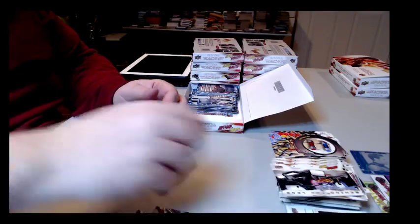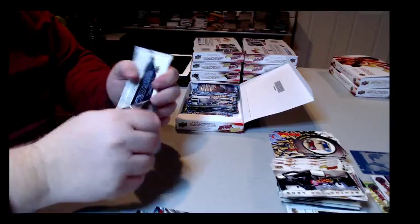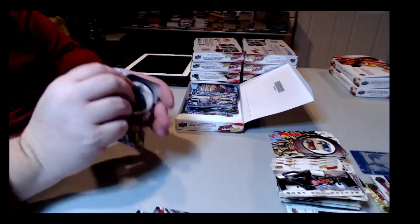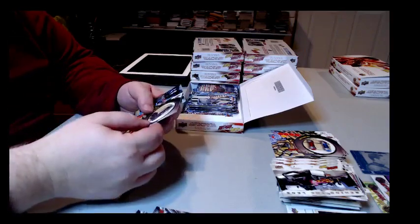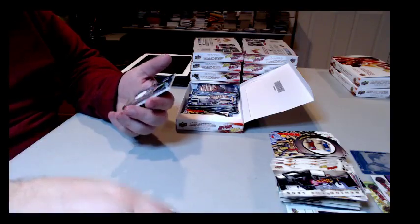You know what would have really made it cool for this set? They should have done a harder parallel, like a numbered one, where the card was acetate, and it could have had the pattern of a wing on it, like the Wasp wing insert that they have here. Except they could have done a see-through.